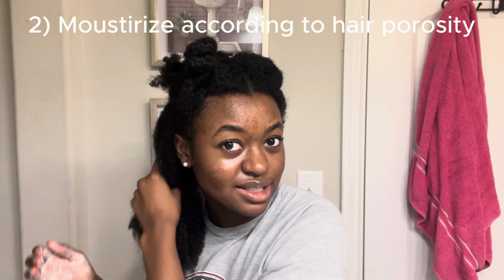Next, moisturize according to your hair porosity. I know it's easy for new naturals to just go on YouTube and find people with hair that looks similar to your hair type, like 4C, 4B, whatever classification you fall under, and then just kind of copy and paste their hair routine. Even if it looks similar, your hair is different. So you're going to be wasting your money just trying to follow their routine.